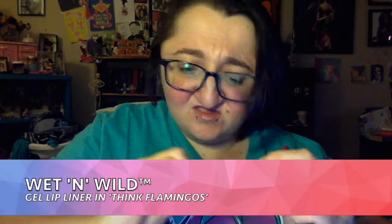I often forget to use lip liners, because I'm not accustomed to using them in my life. I would say this IBY one that I got in my Lip Monthly bag. It's a nice mauve, dusty rose color, whatever you want to call it. And there's this light pink one I have from Wet n Wild in Think Flamingos, and I like this because it's retractable. I appreciate that. And then this is the other one I have in Plum Together. So it's kind of a plum, obviously.